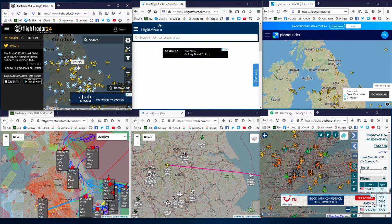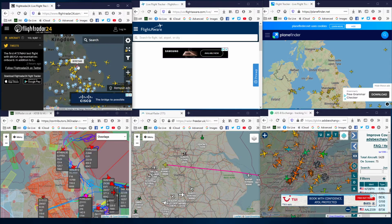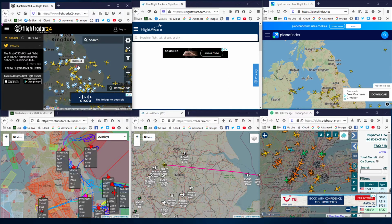Now there are advantages of the top 3. If, for example, you want to follow your family member on holiday on their favourite airliner travelling out to Magaluf, you want to be following them on one of those top 3, because that is their niche, that's what they are there for. Their business model is to sell their flight tracking solutions to the airlines and fleets. So they're going to be good at worldwide coverage, and they're quite good at low level coverage as well. So that is the benefit of the blocked providers.